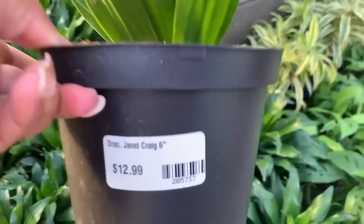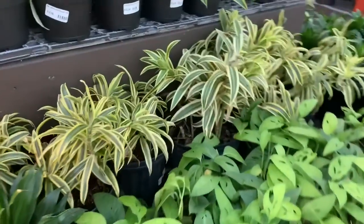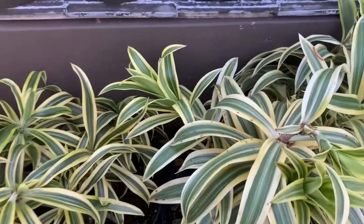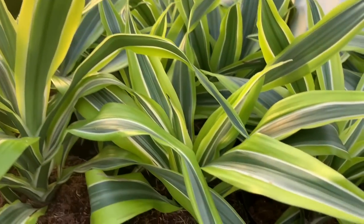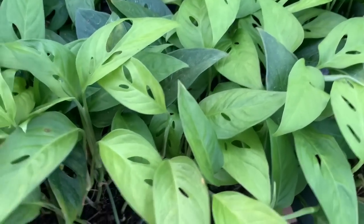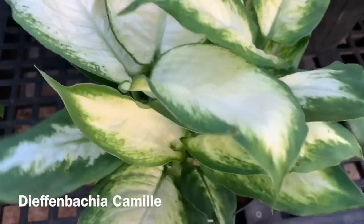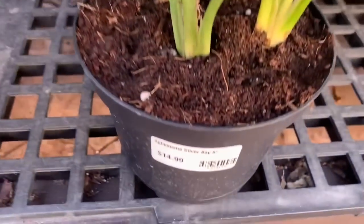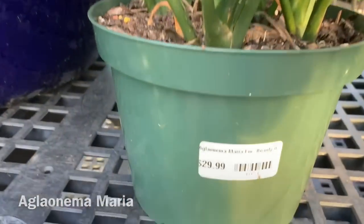Dracaenas. Song of Indias. Lemon Surprise, same price. Monstera Adansonii's. Some Marias for $29.99.